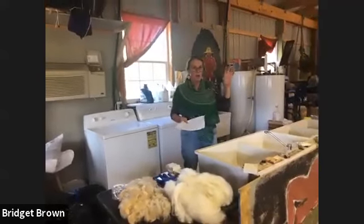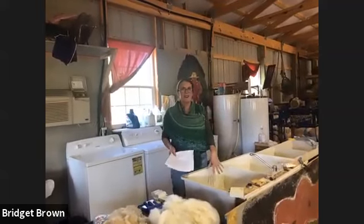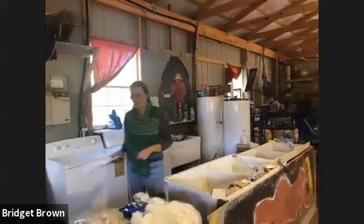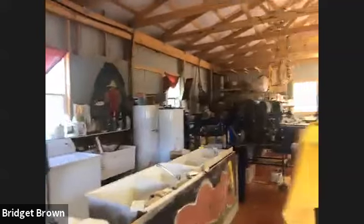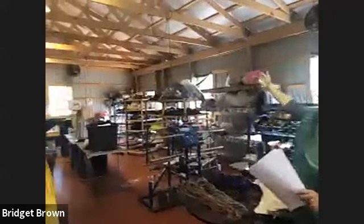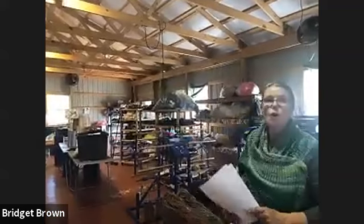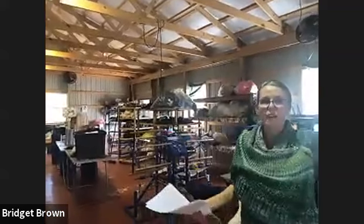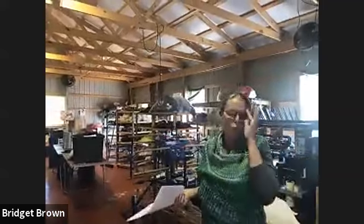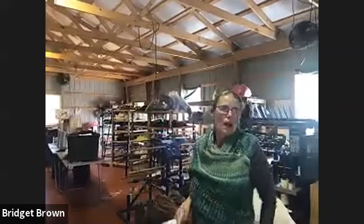After the fiber's washed, and I do 2 washes and 1 rinse, so 1 wash, 2nd wash, 3rd is rinse, then it goes on the drying racks over here. We don't have to walk the whole way over because we're going to stay over here. As you can see, we have fiber piled up, dry, clean, ready to go. We also can put drying racks outside, and you wouldn't believe it, but on a day like today that's warm and sunny, a fleece will dry in 1 day. So it's ready to start processing tomorrow.